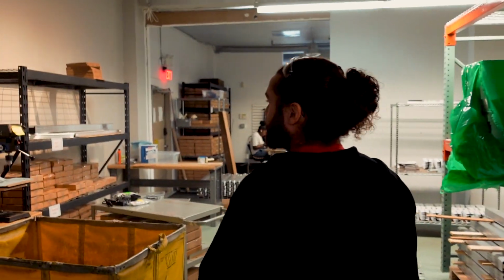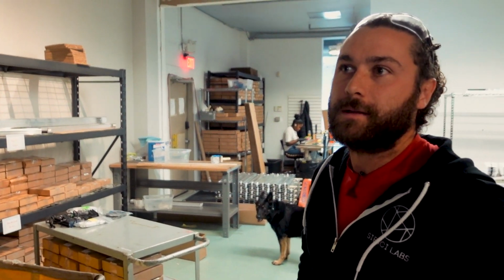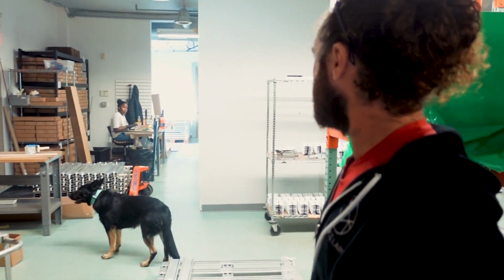Here, just more production stuff, opening up, reaming out holes that need to be cleaned up, opening holes, just standard drill press stuff. We can continue on.